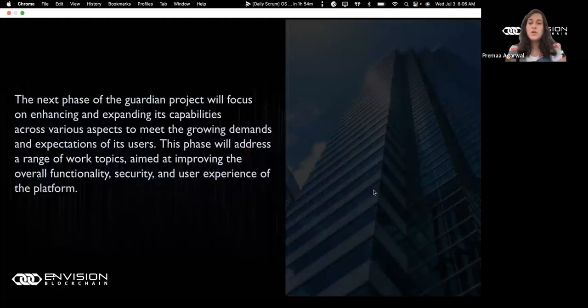So I just wanted to give you an overview of what you can expect in our next phase of Guardian. It will focus on enhancing and expanding our capabilities across various aspects to meet the growing demands and expectations of its users, which are you. We will also address some of the work topics, ranging from overall functionality and security to improving the user experience of Guardian.